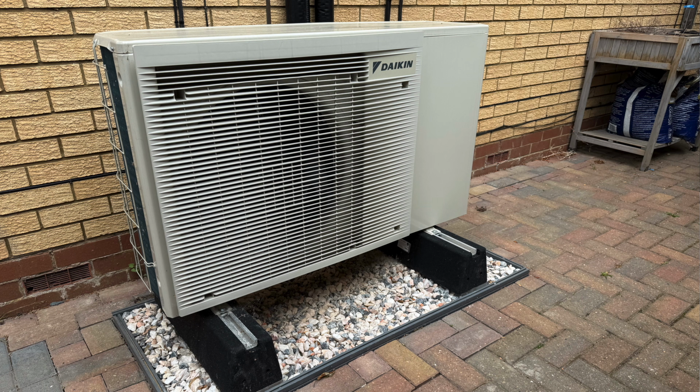So let's talk about the setup of the system. The heat pump itself is a relatively large unit. This is a 6 kilowatt heat pump. It sits at the side of my house. It's about 10 to 15 meters from my neighbour's property. So there are no noise issues. But as you can probably tell by the background noise here, we live in a very quiet part of the countryside.